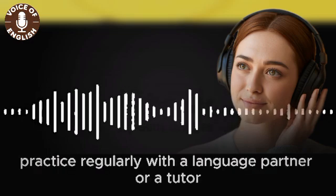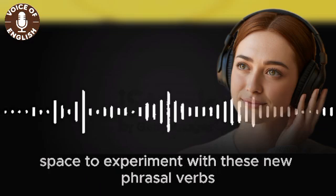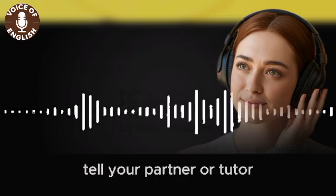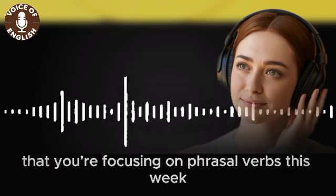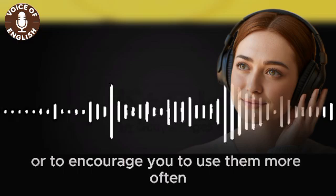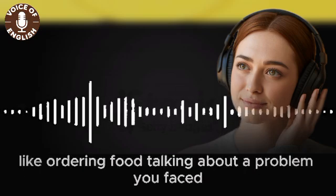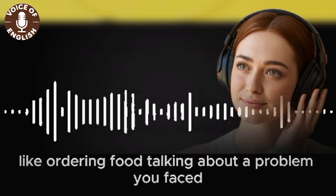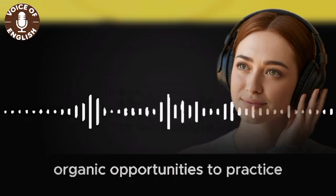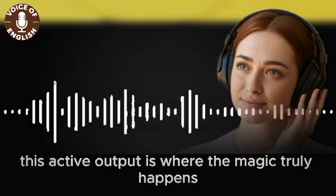Fifth, and this is truly invaluable, practice regularly with a language partner or a tutor. This provides a safe, supportive space to experiment with these new phrasal verbs without fear of judgment. Tell your partner or tutor that you're focusing on phrasal verbs this week and ask them to gently correct you if you use one incorrectly or to encourage you to use them more often. Role playing different everyday scenarios, like ordering food, talking about a problem you faced, describing your weekend, or giving advice, will provide excellent organic opportunities to practice using these phrasal verbs in real conversation. This active output is where the magic truly happens.